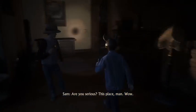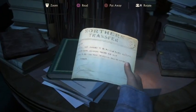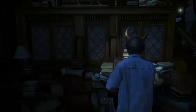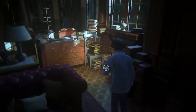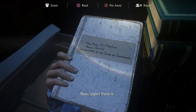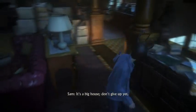Man, this place, man. Wow. Want to take it with you? Nah. It'll just disintegrate in my backpack. Damn it. Journals about everything in the world, but nothing from Mom. It's a big house. Don't give up yet.